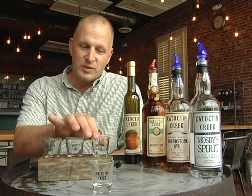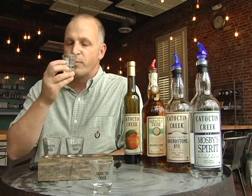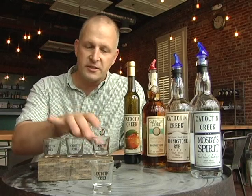So the Mosby Spirit, a nice, clear white whiskey, very nice replacement for vodka in many recipes. We make here at the distillery in our tasting room Bloody Mosby, which is a Bloody Mary made with moonshine, and we make martinis and mules and all kinds of old classic cocktails for vodka with this spirit right here. Delicious. The next spirit is our Stone Rye.